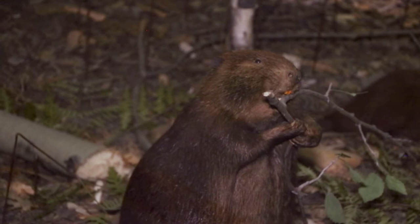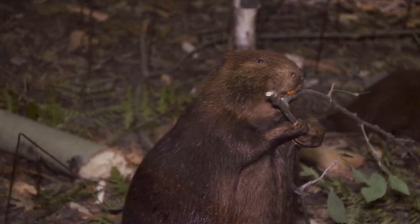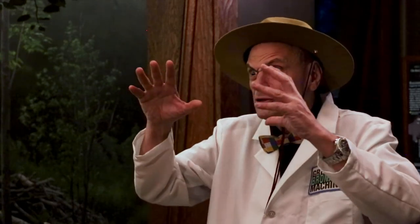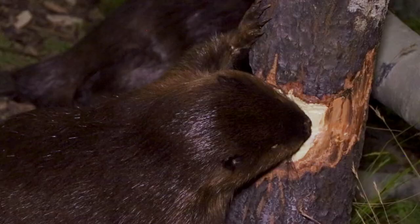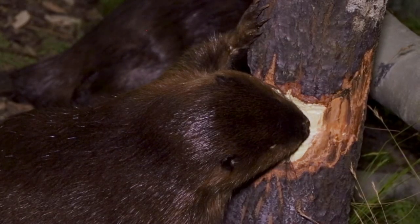Do you observe how the beavers get the wood for their dam? That's right, their teeth. They must have very sharp teeth. Oh yes, beaver teeth, like all rodents, never stop growing. So they have to keep gnawing wood or their teeth would get too long.